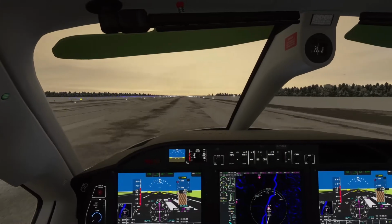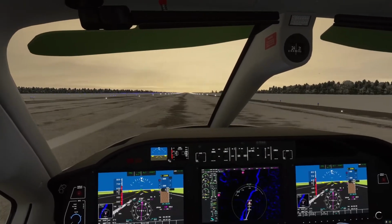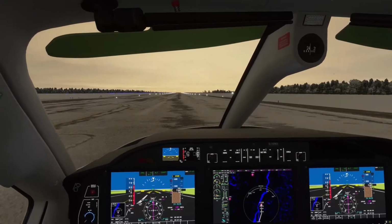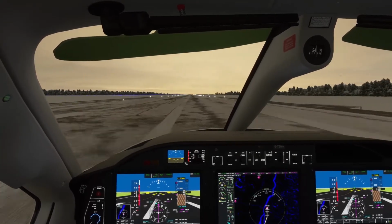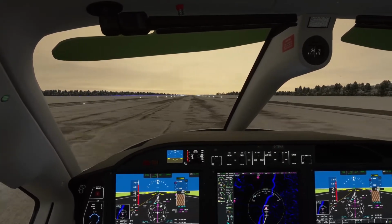From Quebec City, it's going to get a bit more interesting. After this, we're going to fly down the St. Lawrence River at quite low altitude, just taking in the sights as we go, to go and see Montreal, Ottawa, and then Toronto.